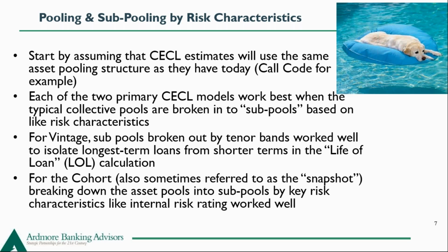For cohort or snapshots, it's similar, except that here, because tenor isn't as important, we're breaking out the asset pools using risk characteristics. Typically, an internal risk rating works very well. I say typically because in some cases, particularly smaller community banks don't use risk ratings throughout their portfolio, or their risk ratings are highly concentrated, meaning that there really wouldn't be much value in creating subpools. But these are some ideas that we can look at and try, and this is what we tried when we were running our models.